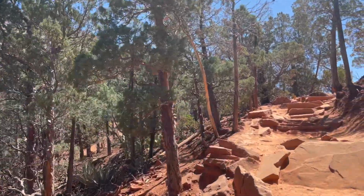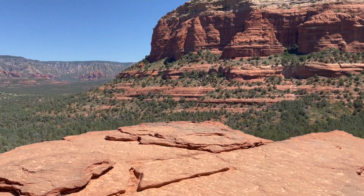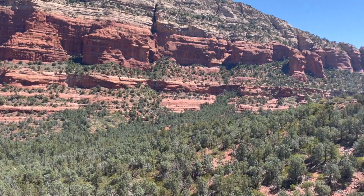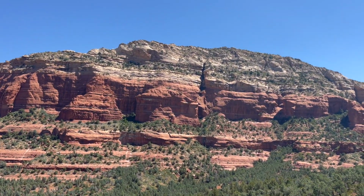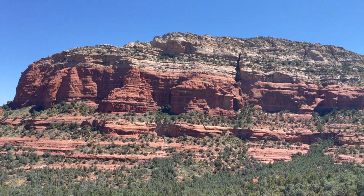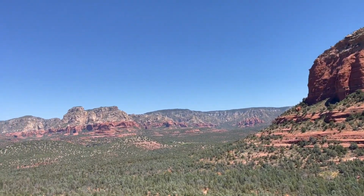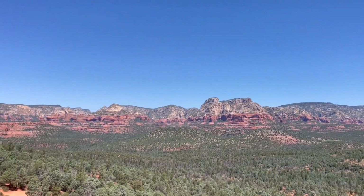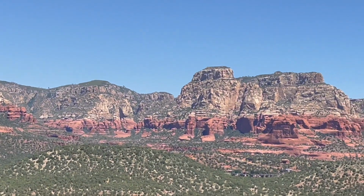The heat's not really bad right now. It's warm. We'll get a few snapshots. We'll also get some views from the top of this rock as we look at Big Thunder Mountain. That was Walt Disney's inspiration for Big Thunder Mountain Ride at Disney. All those other formations up there, I have no idea the name, but they're just pretty spectacular.